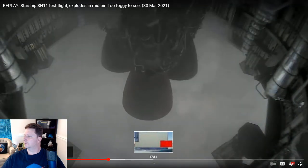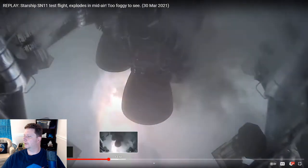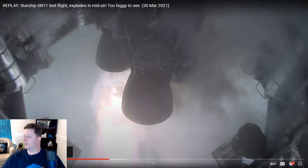Plus 545, we've just so descent, getting ready for the relay. And then that's it. That's the last frame we get from SN11 as it begins its landing burn.